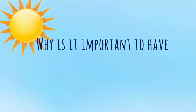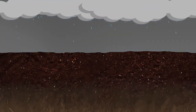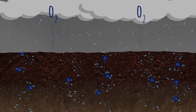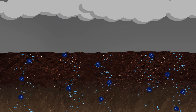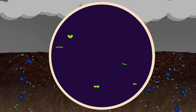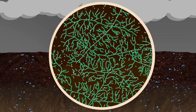Why is it important to have well-structured soil? A well-structured soil will allow water to gradually flow through it. As the water passes down through the soil profile, it creates a vacuum, and so fresh air is drawn into the soil, thus creating aerobic or oxygen-rich conditions. This is crucially important, as the majority of disease-causing microbes cannot operate in oxygen-rich environments, and they are forced to shut down. Meanwhile, beneficial microorganisms thrive in oxygen-rich environments.